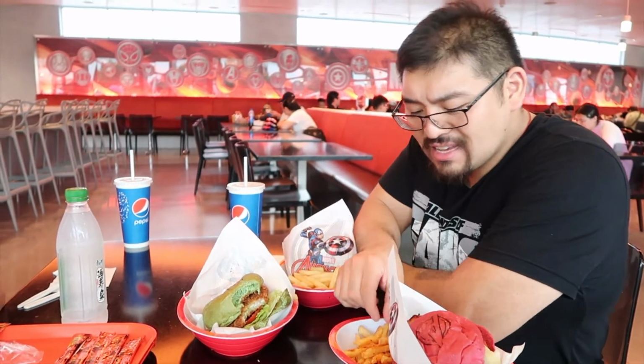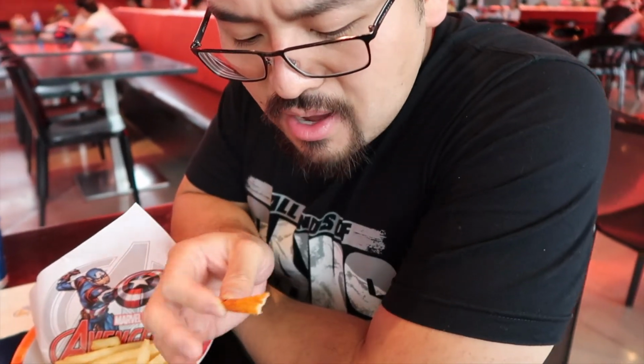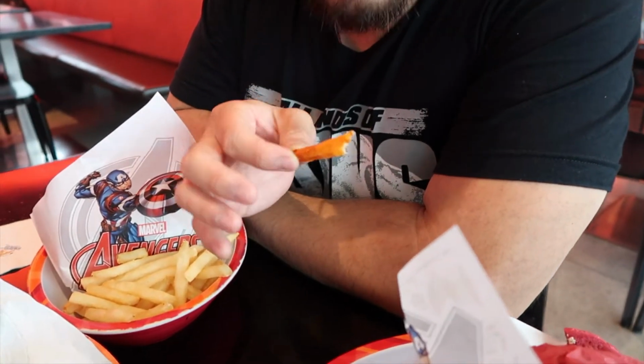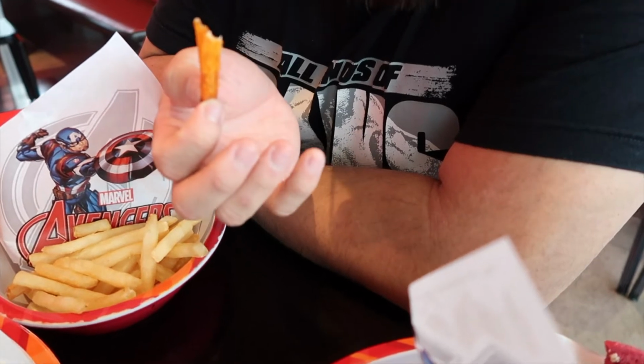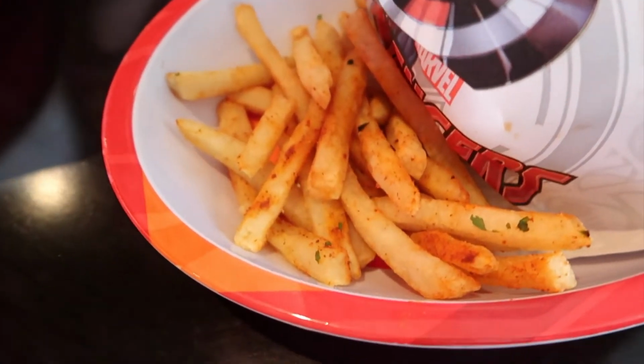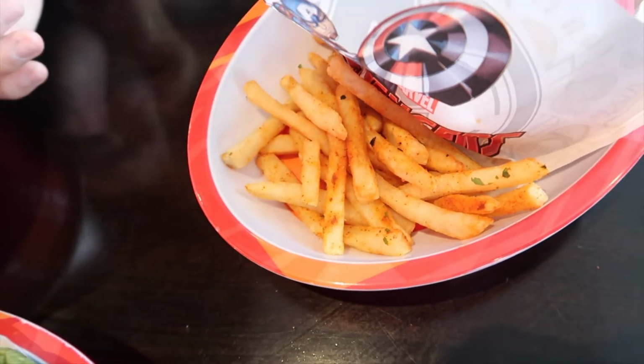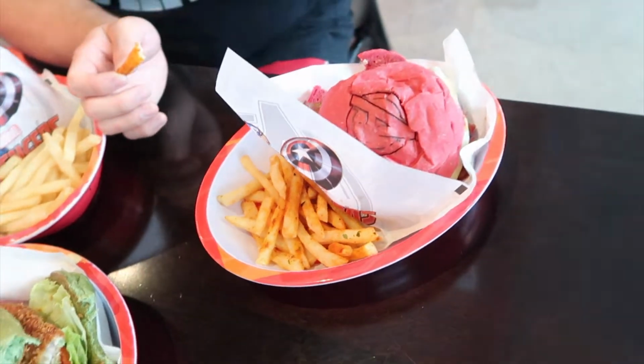Wagyu steak actually has seasoned fries. So there is a spice to it. It's a nice blend of, I feel like it's a blend of cayenne pepper, paprika. You have a little bit of that garlic flavor on it. And of course you have that, I believe the green is parsley. I could be wrong. And it's nice seasoning.